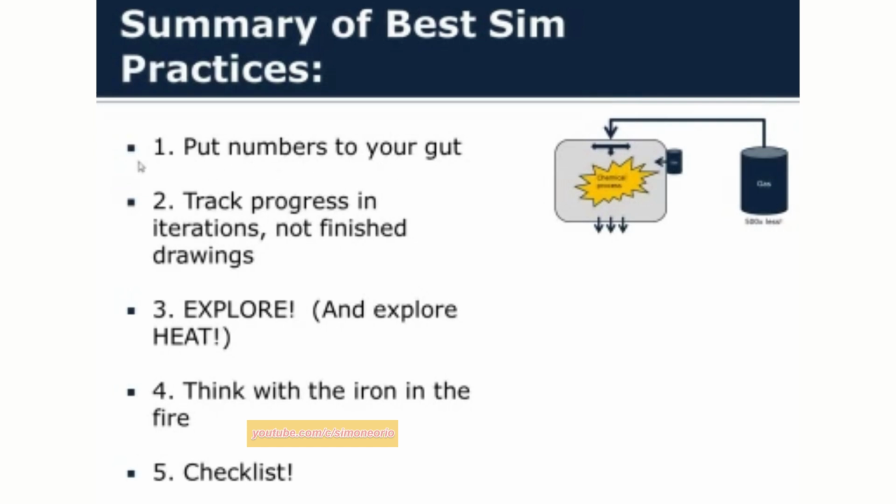We talked about using simulation to put numbers to your gut. Sometimes you have a feeling of how something will work or perform, but simulation can put some hard numbers to you. We talked about a chemical process. It actually needed 500 times less gas than the designers thought. And if you need 500 times less gas for something, that opens up a whole new era of product possibilities.